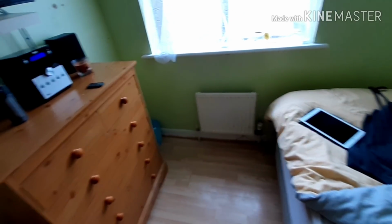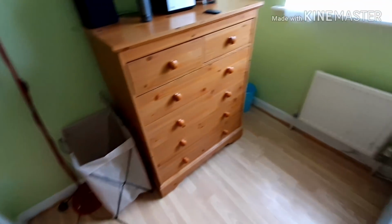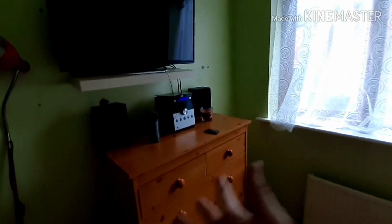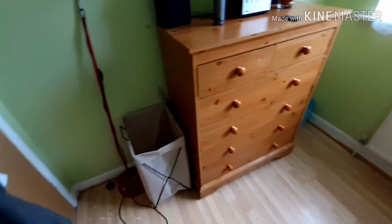Let me show you my room. Let's do a panel. So this is how clean and tidy my room is now. This is how I live in my own bedroom. I'm 17, so I'm still living with my mum. And this is how I clean my room on a day-to-day basis. I also mop, clean, hoover, and stuff like that for my room. And I hope you enjoy.